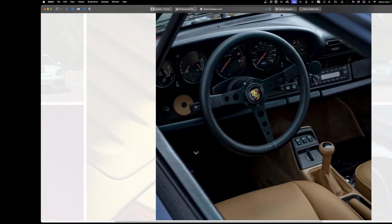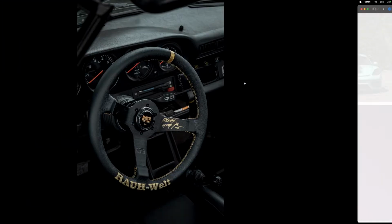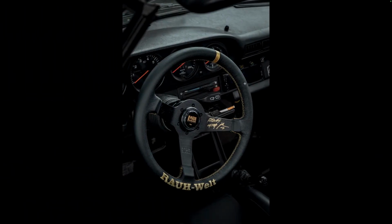It could be. Yeah, it actually could be. It's hard to say if this is a Porsche interior or not. But Guy, this is a really good shot. I'm giving it an 11 on this one.